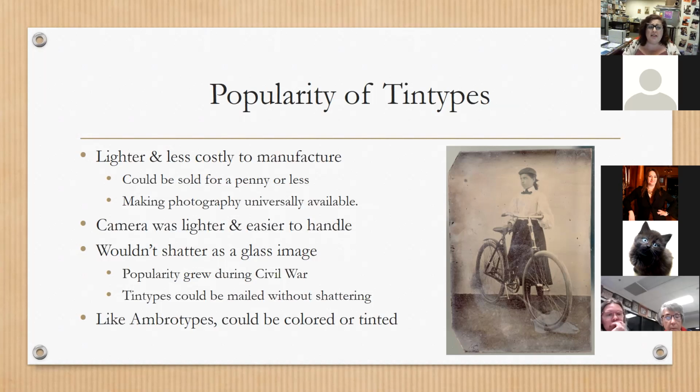The camera was much lighter and easier to handle. And also they wouldn't shatter like the glass images. They became super popular during the Civil War because tintypes could be mailed back to their mothers or their sweethearts in their fancy new uniforms with little damage to them.